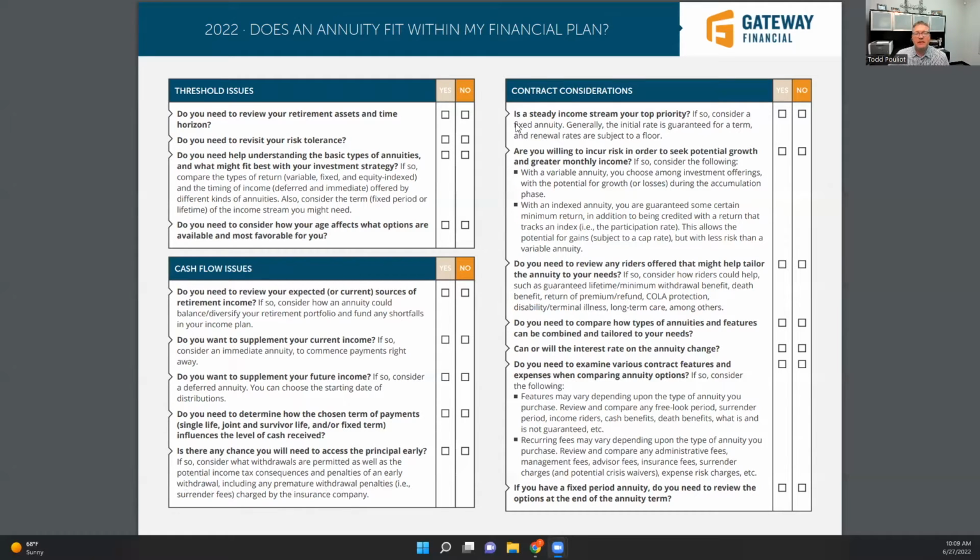A steady stream of income, is that your top priority? Consider a fixed annuity. Generally, the interest rate is guaranteed for a term and renewal rates are subject to a floor. Current rate could be 3%, it could go up to 7%, but the floor could be 2%. So make sure you understand what those guarantees on interest rates are. Are you willing to incur risk in order to seek potential growth for a greater monthly income?